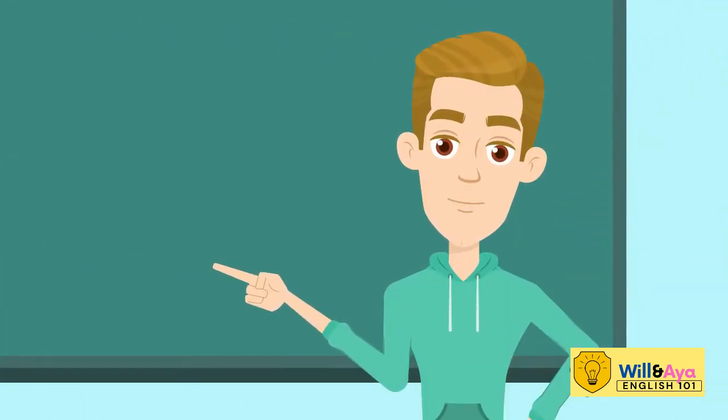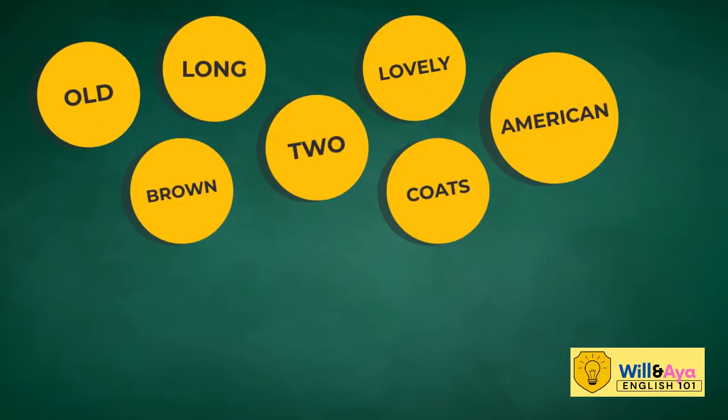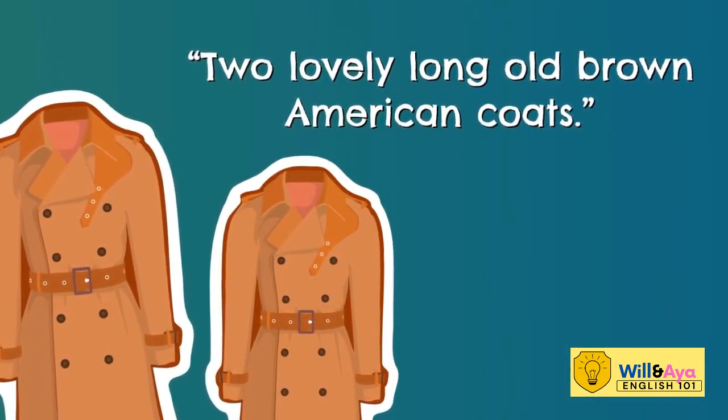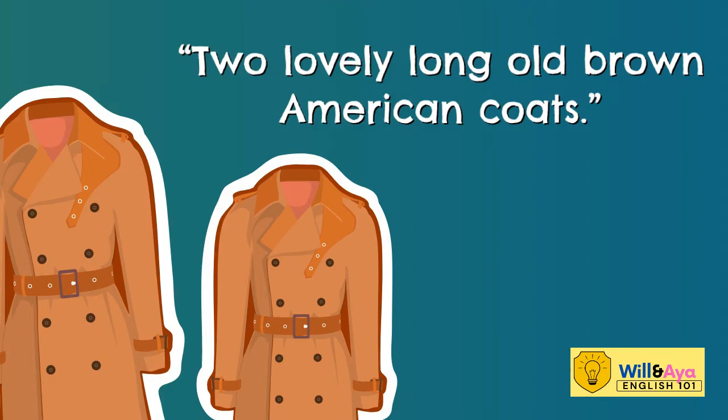How about this one? Let's fix it. First comes the quantity, then the quality, the size, the age, the color, and lastly, the origin. Two lovely, long, old, brown American coats. Very good.